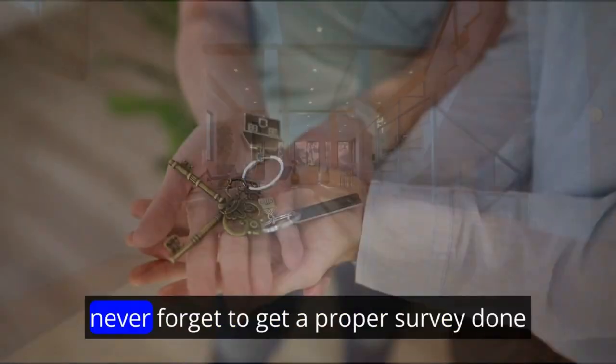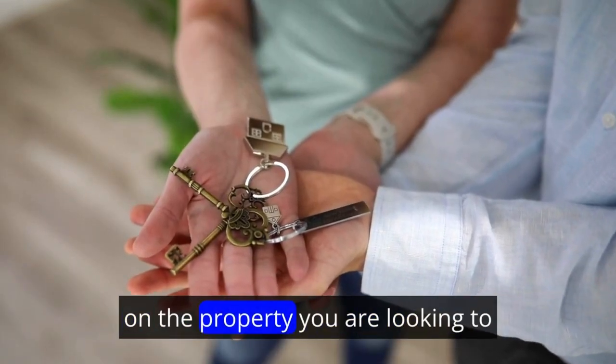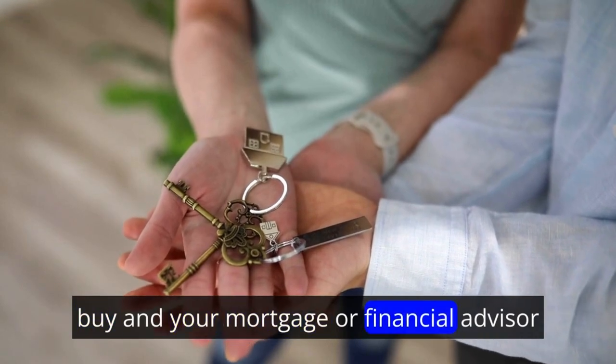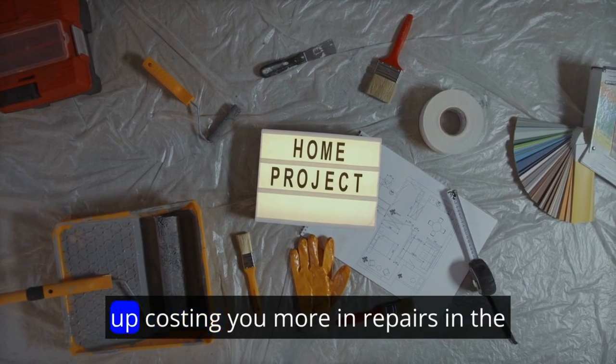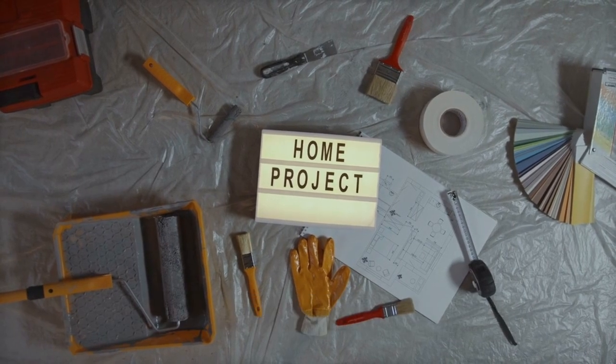A note of caution here: never forget to get a proper survey done on the property you are looking to buy, and your mortgage or financial advisor will offer the different types. Don't skimp on cost, as it could end up costing you more in repairs in the long run.